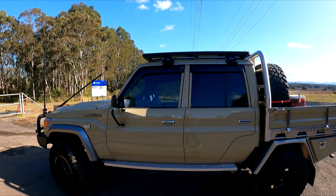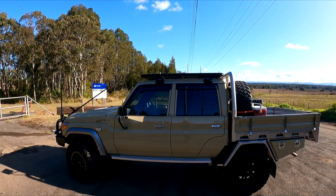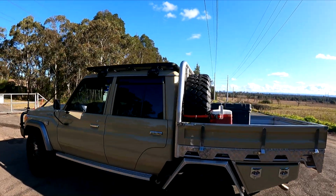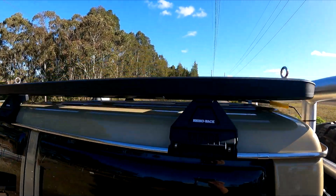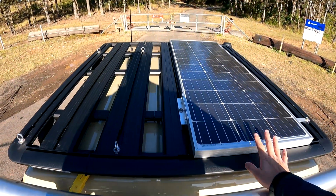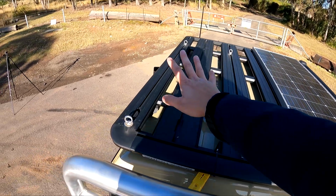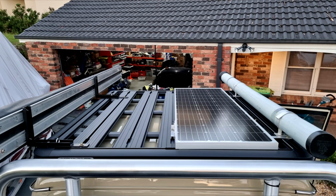Yeah, I think the 150mm legs make it look too much like it's wearing a hat, so that's why I went for the 110. I've also mounted a solar panel on the roof. So I've got my 120 watt narrow solar panel mounted here permanently. When I go away, I have my bushwhacker awning here, I've got my tent here, all my swag, and just a rod tube on the driver's side.